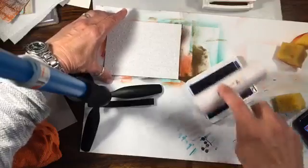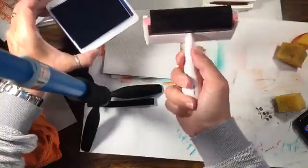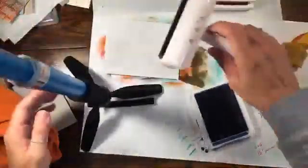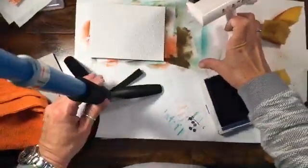All right, so again, I'm going to use a Blueberry Bushel. Now, you do want to make sure when you are inking your rubber brayer, since we haven't talked about this in a while, this is one of my favorite tools, that you move it around, because if you do the same thing, you'll get lines. So try to move it around. That's the first tip.